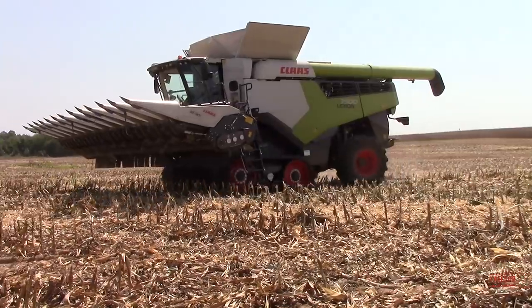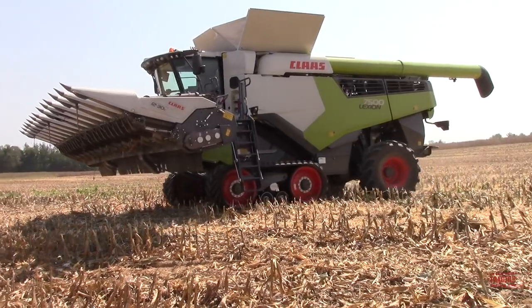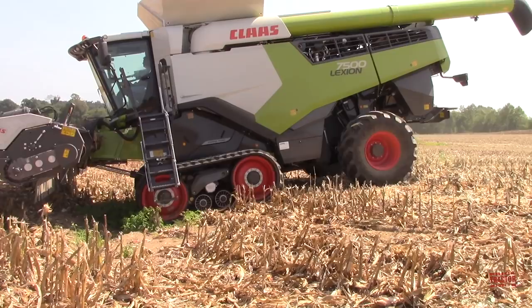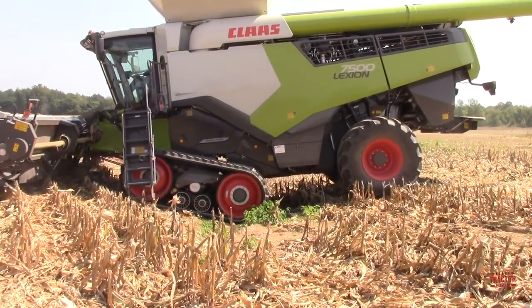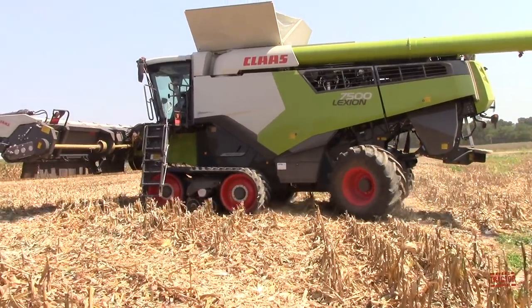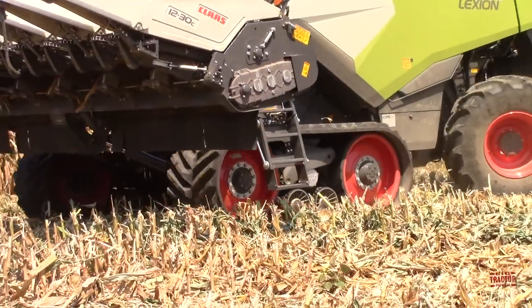The CLAAS Terra-Trac system really offers a great advantage in traction and flotation out in the field. It also provides an extremely smooth ride for the combine. Here we can see it going through some rolling ground in the field, and you'll see how the track just hugs the contour of the field and rolls right over it.